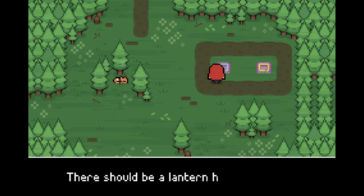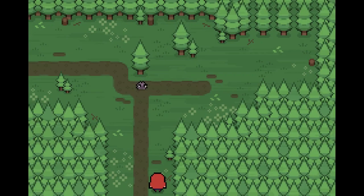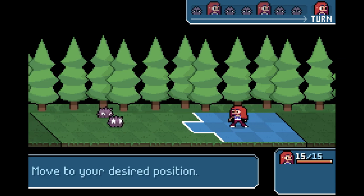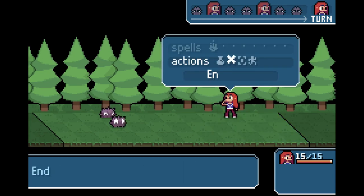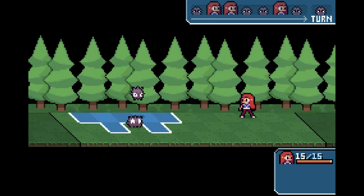So these are the lanterns, right? There should be a lantern here. Oh, these are the holes the lanterns go in. So we've got to find them first. Okay. Don't want to fight you? Yep, let's go. Move to your desired position. Let's back up a little bit. Let's try here. I can't get close enough to hit them, so I'm just gonna wait here for them to come to me.